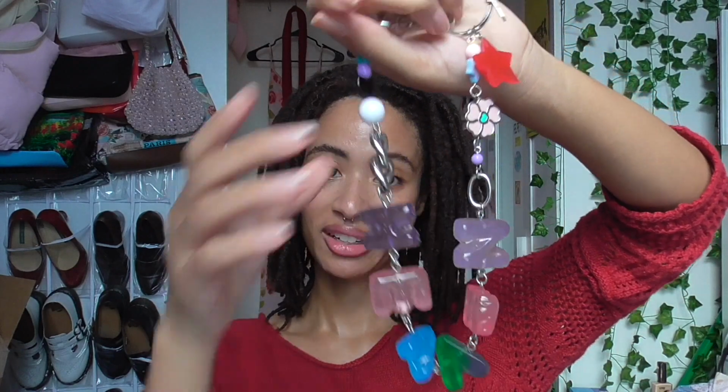Same thing with this one. I think this is worth it. Every time I wear it, I get so many compliments. People really love this necklace. It's so kitschy. It's really fun, and I really love this. I really, really love it.